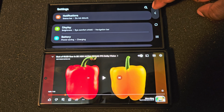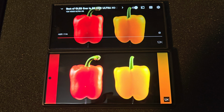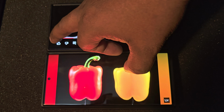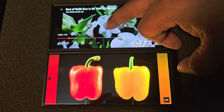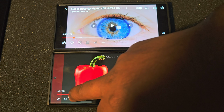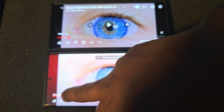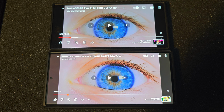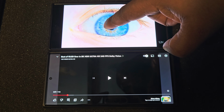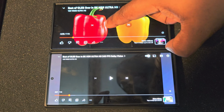So I'm going to go back here. We're going to go back to the video, and we're going to hit play. Okay, they're not synced up. Sorry, guys. We'll pause it at what is this? 45. We'll pause it here. Sorry, guys. Bear with me. Because HDR, I can't really edit it, so we're doing this in real time, guys. Sorry.